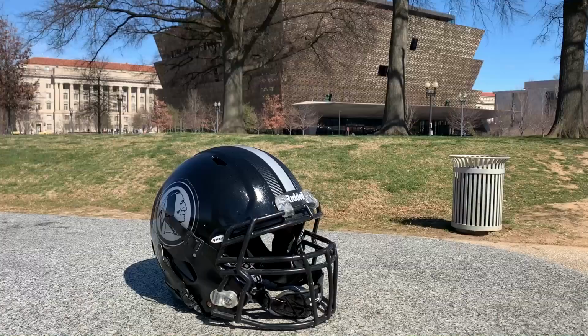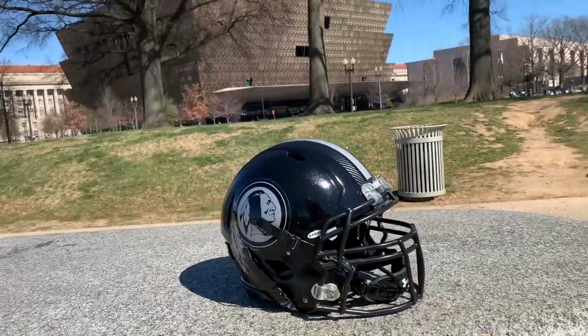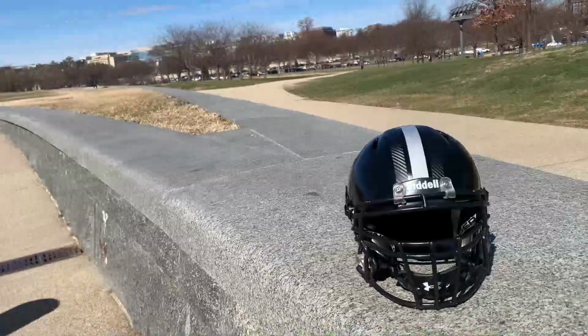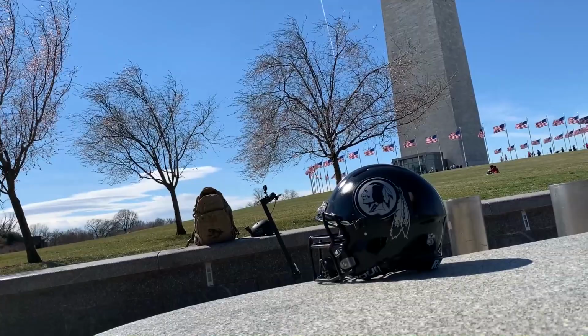All right, ladies and gentlemen, here is another angle from another spot, which I think is a little better because the museum is a little bit closer now, as you can see. We go around, you can see the sun is coming from over here. As you can see, we have the Washington Monument in the background, but it's against the light, so it's not good.